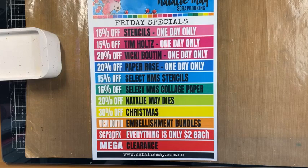Today, I'm going to show you a few different ways to do ATCs. Now, for those who aren't familiar with ATCs, they are artist trading cards.